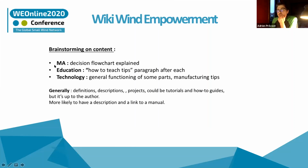Education: there was an idea of having a how-to-teach tips paragraph after each description of a word or a technical subject, to help the trainers to train the students during the wind turbine workshops. Technology: it was about the general functioning of some parts, rectifier, etc. And some manufacturing tips that could be put on the wiki.